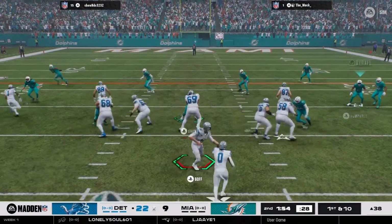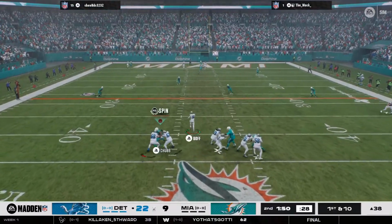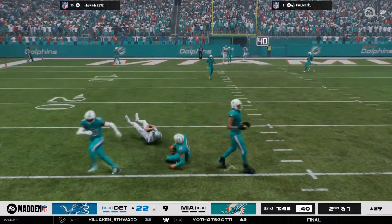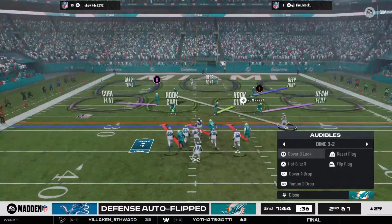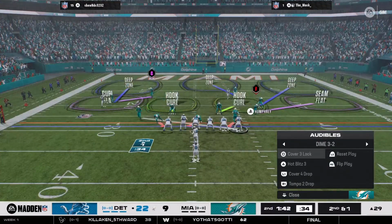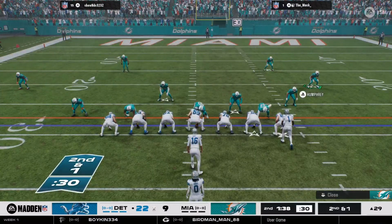Off the play fake, here's Goff. And he will slide down just a little bit shy of getting that first down, but able to avoid the hit. Smart play there, and it's going to set up 2nd and 1 at most. Second and 1 at the 29-yard line.